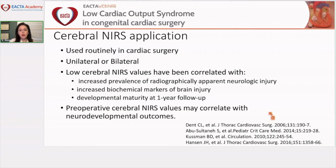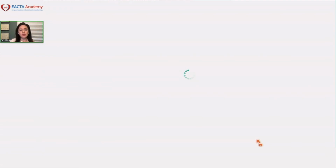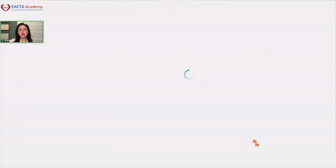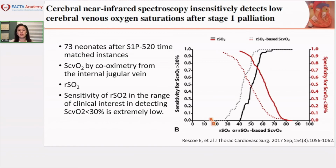However, cerebral NIRS is also used for low cardiac output state, and that we will discuss in a little bit. But this is the algorithm that we use for cerebral NIRS. If your NIRS is low, whether it's a number less than 60, or a difference between the right side and left side, or a percent decrease from the baseline, then usually what we do is look at the patient's oxygenation, ventilation, look at the head position, and then start to look into factors that affect our cerebral oxygen supply or demand.